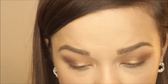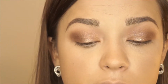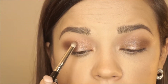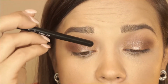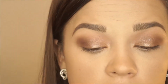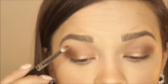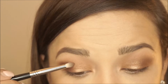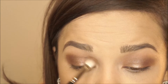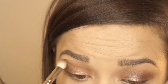I'm going to take that sable color and I'm just going to follow where I want my crease to be. Now, like I was saying before, you want to keep this part of your eye really open, so I'm not going to have it come down into the corner. I'm going to have it stop about right where the inside of my eyebrow is, but I'm going to have it come a little further in. It's going to make my eye appear larger. So I'm going to start from the outer corner and then take my 217 and just buff it out a little bit, just the top part.